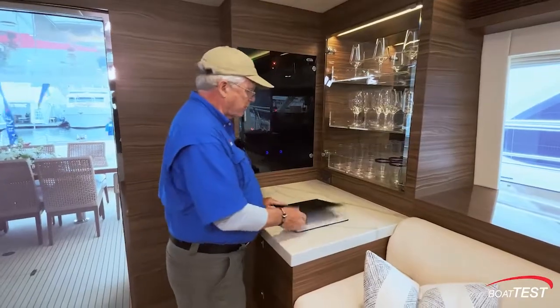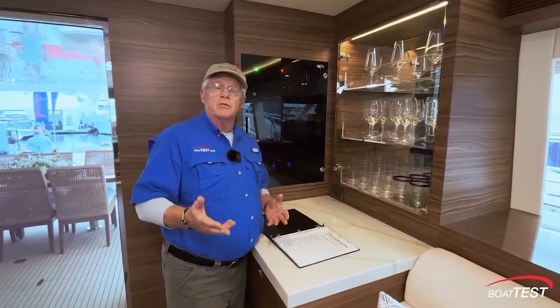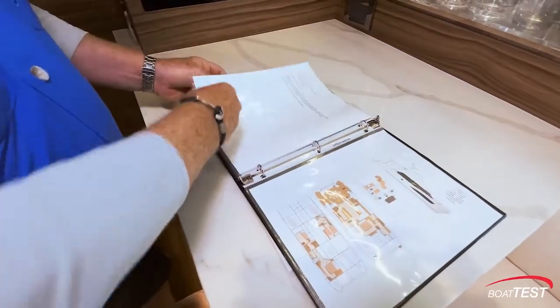Here's a nice thoughtful touch. There's a book showing all of the equipment that Horizon puts into the storage compartments for you so that you've got a well-stocked boat. Not only what is in them, but where they are.